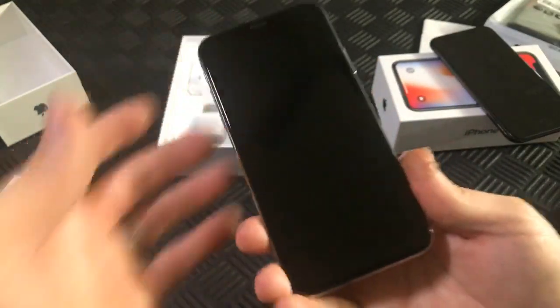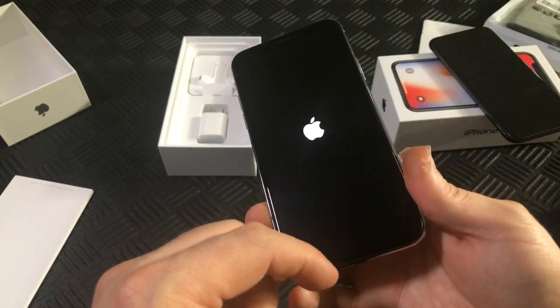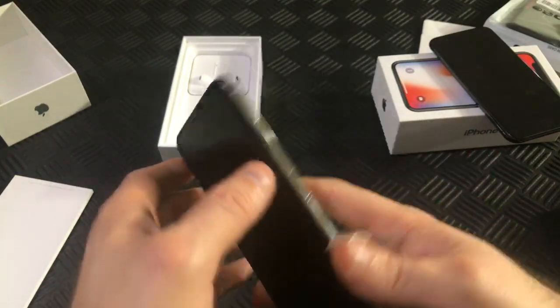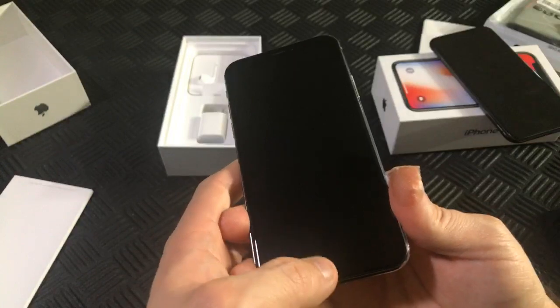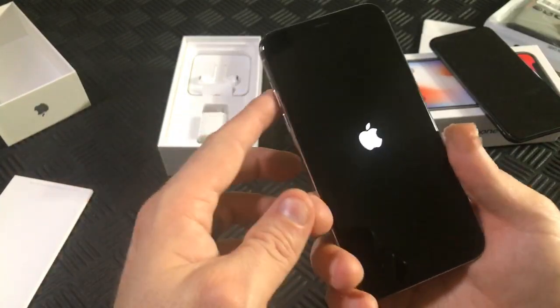Can it break easily? From what I've seen, I think JerryRigEverything did some drop tests already, or maybe he did the 8. I can't remember if he did the 8 or the X. I'm sure it's the same.